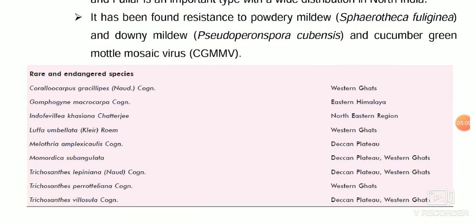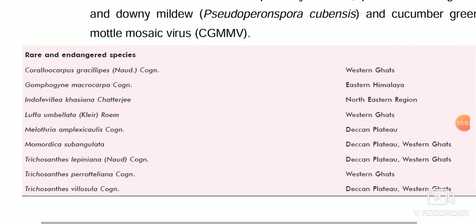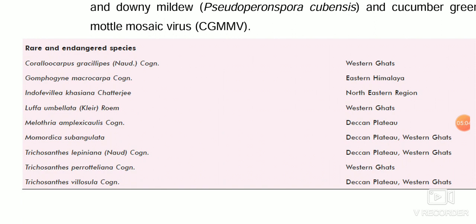Now talk about some rare and endangered species. There are different species of Luffa and different species of Trichosanthes which are cultivated. Out of that, some species are rare or endangered. Just remember, in the case of Luffa umbellata, which is a rare or endangered species, and some 2-3 species of Trichosanthes. Just remember this, and Momordica subangulata. It's very important, these are rare and endangered species of vegetables. So just remember the names of the species.